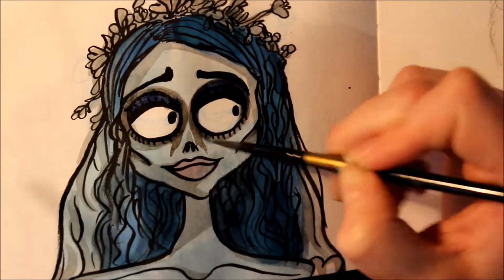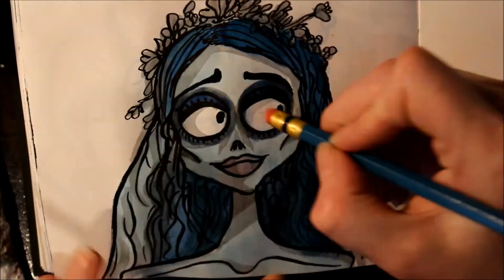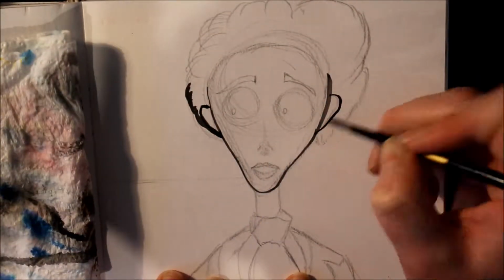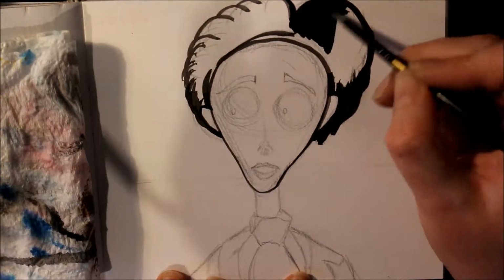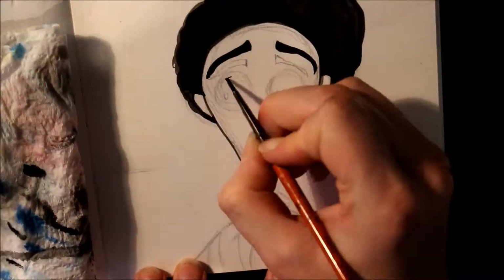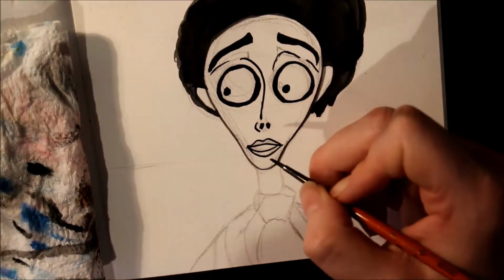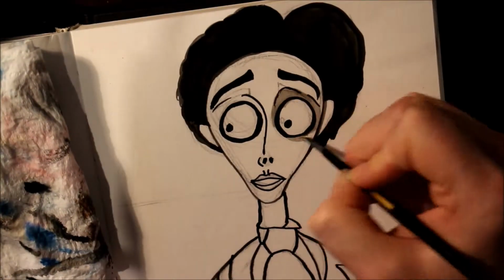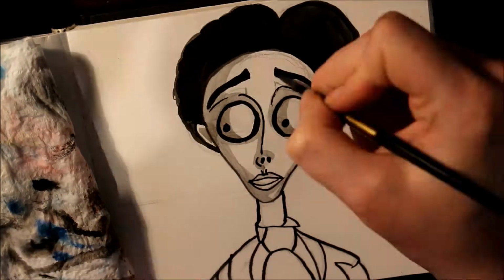So if you're a Tim Burton fan, you'll know that this is obviously the Corpse Bride, and this is day 22 of Inktober. The next one is day 23, and I can't remember his name. I think it's Victor, who is the corpse groom. And it's obviously off the Corpse Bride, which is a Tim Burton movie, and I absolutely love that movie. I was really happy with the way that this picture turned out. I ended up doing the background on day 23 to sort of combine both pieces, so I think that worked out really nicely.